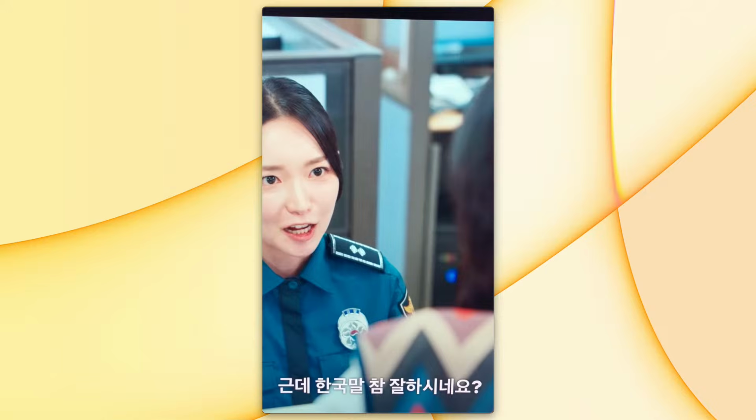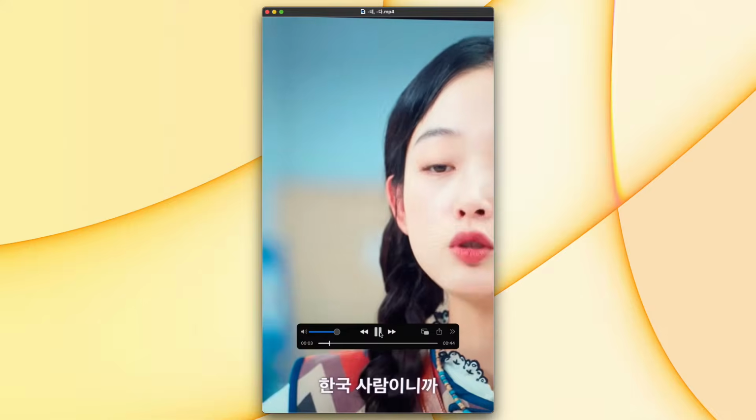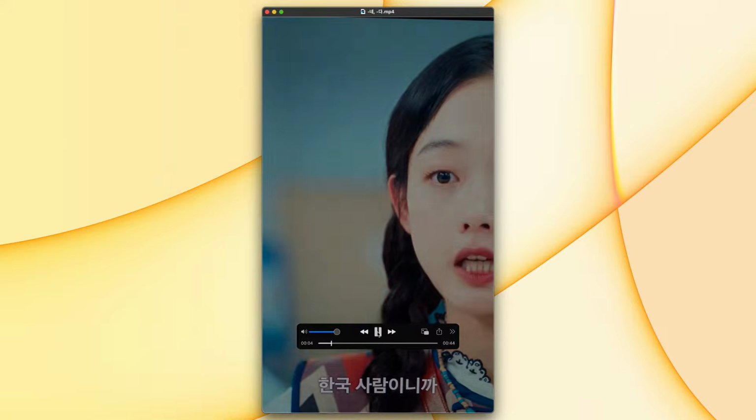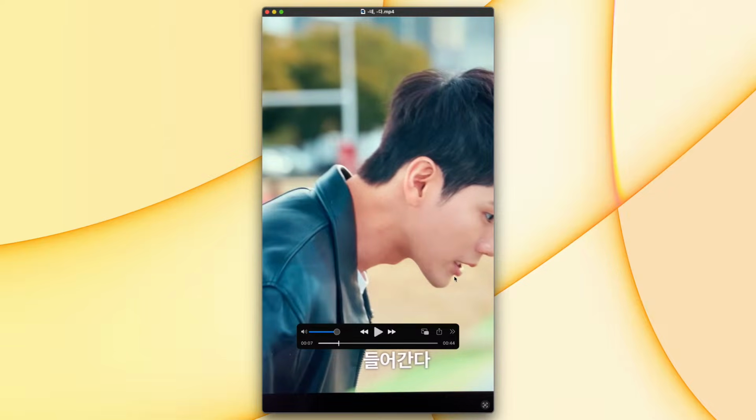그래서 한국말 참 잘하시네요. 이렇게 하시면 되고, 그 다음에 한국 사람이니까. And she says 한국 사람이니까 because I'm Korean. Well, she was raised in Mongolia, but she's Korean, ethnically Korean. Anyways, moving on. 들어간다. And this person knocks on the door and says 들어간다.